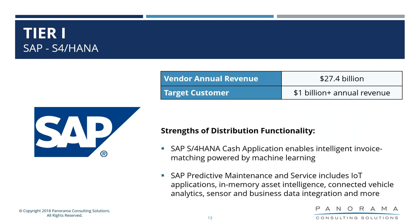So you can see SAP, obviously a very large organization, almost $30 billion in itself. The biggest thing about that is their research and development. So the stability of SAP is obviously there. They're not going to be acquired by anybody, and their applications really aren't going anywhere. Very, very viable vendor.